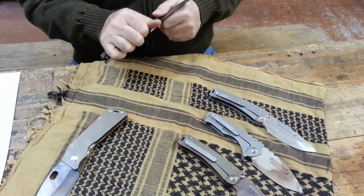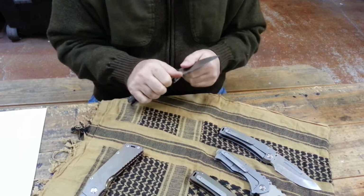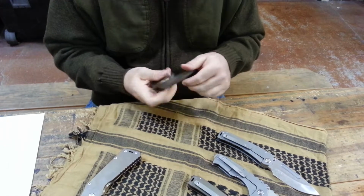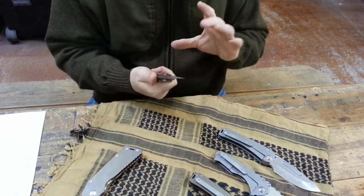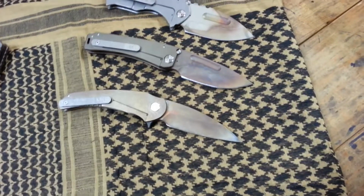This is a little bit of an in-your-face to the ball bearing crowd. Because it's a big knife, it flips really nicely. Has no bearings. It has wonderful purchase. A really, really strong, tough, kind of unique offering from us.